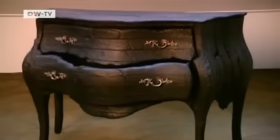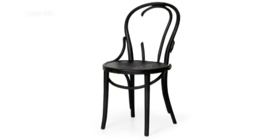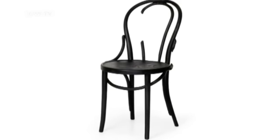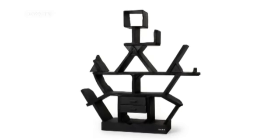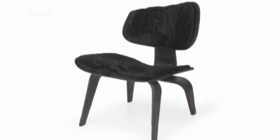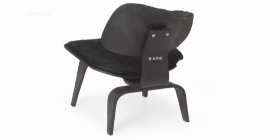After the pieces of furniture have been carefully torched, they're preserved with a clear epoxy resin. The Smoke series used such design classics as the Tonnet chair, the Carlton room divider by Ettore Sottsass, and Charles Eames' LCW plywood lounge chair. The series caused a stir in the design world.